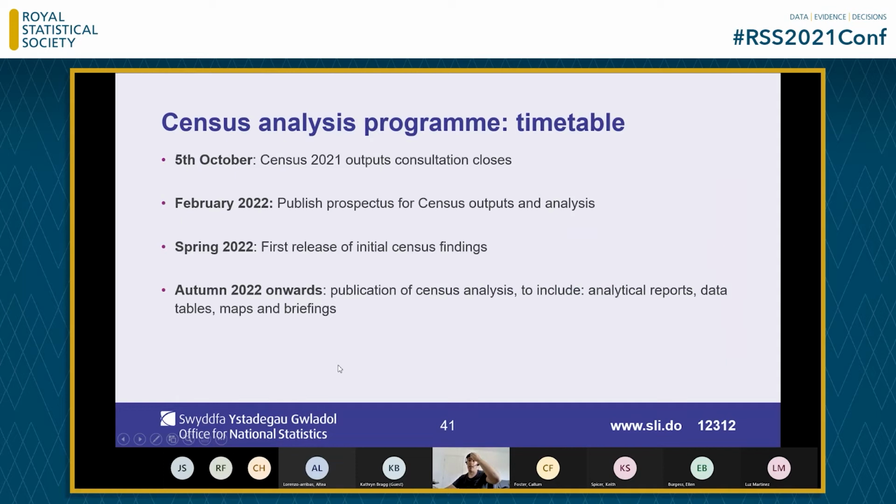So where do we go from here then? The consultation closes next month, and we'll publish a prospectus of outputs and analysis in February of next year. Beyond then, in spring 22, we expect to publish our first release of initial census findings, and then by the autumn of next year, we really hope to get into the nitty-gritty of census analysis and we will start our publication schedule of analytical reports, tables, maps, and briefings as well.